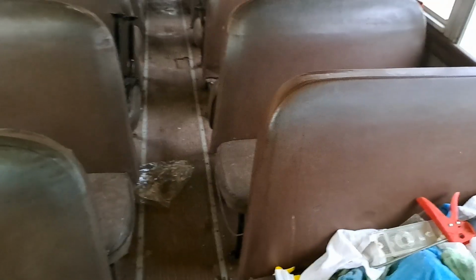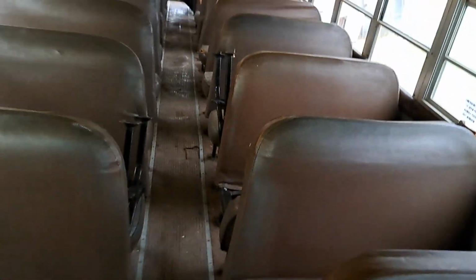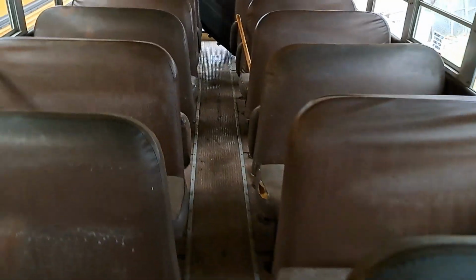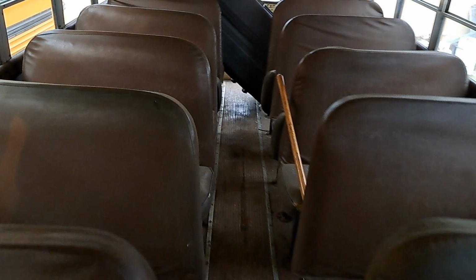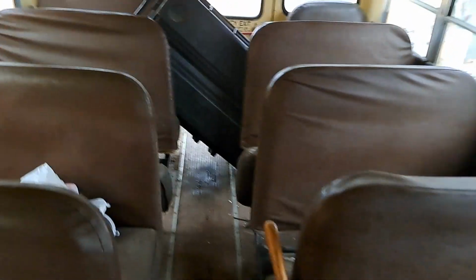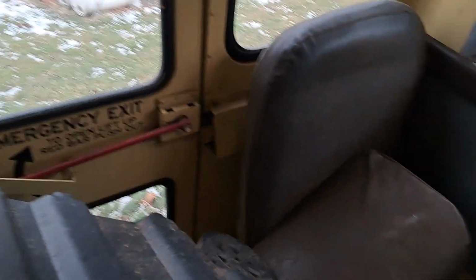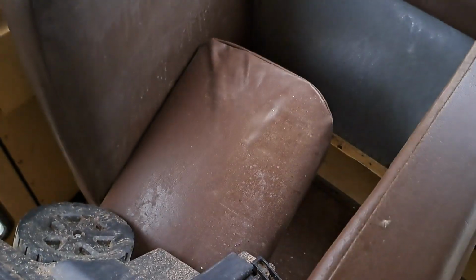I've got some friends coming in, bus friends coming in later this week. So I'd like this to be a little cleaner because I know one of them cannot stand mold. I know it's winter time, but I need to get this thing cleaned anyways. So I'm going to attempt to do that. Hopefully it works. And that's not fun, but oh well.